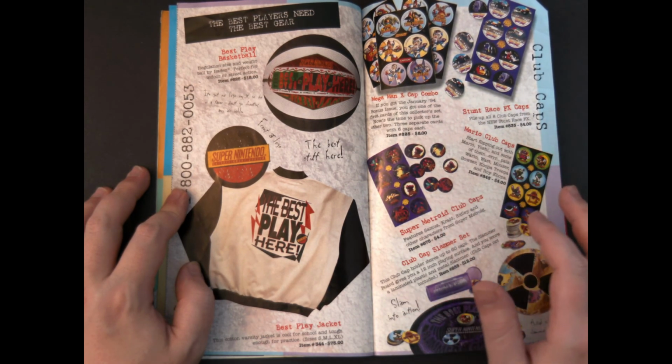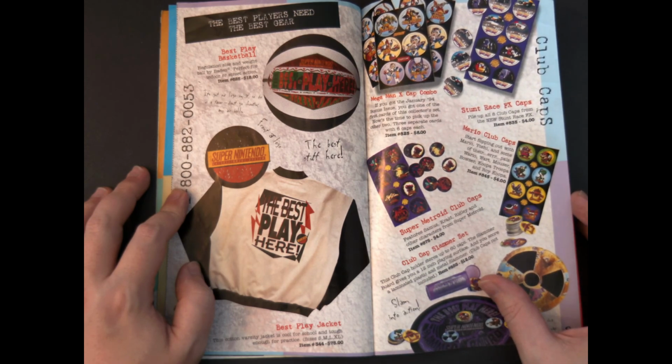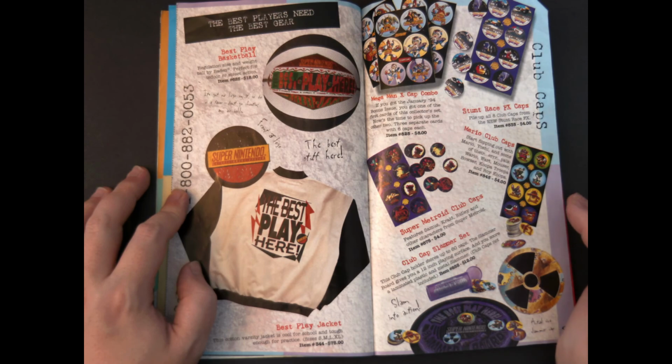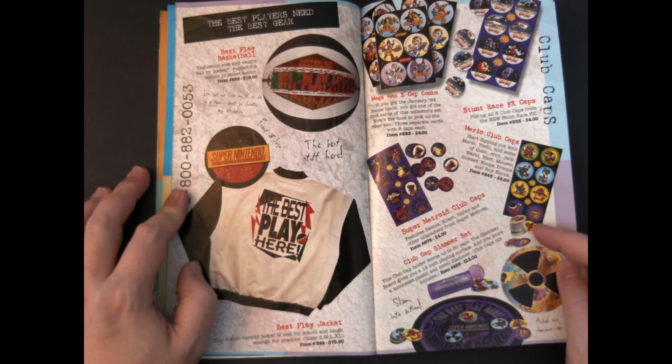So you've got Mega Man X caps, Stunt Race FX caps, Mario Club caps. I like this Mario art. It's got Mario 2 art. Wow, that's pretty cool. I actually really like that. It's got people from Mario 2, Mario 3, and Super Mario World, Super Metroid, and the Slammer set. So this club cap stores up to 60 caps.